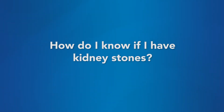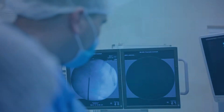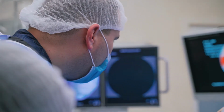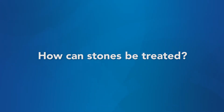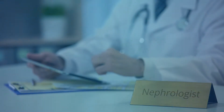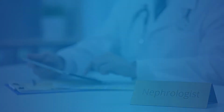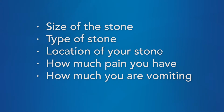How do I know if I have kidney stones? If your doctor or nurse thinks you have a stone, they might order imaging tests that can show the stones. How can stones be treated? Each person's treatment is a little different. The right treatment will depend on the size of the stone, the type of stone, the location of your stone, how much pain you have, and how much nausea and vomiting.